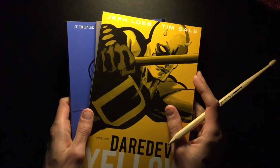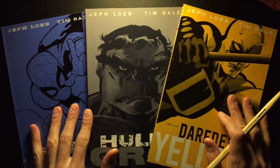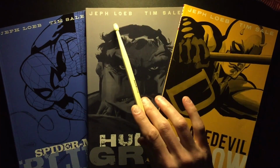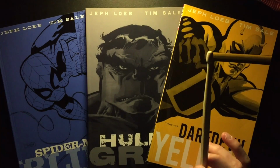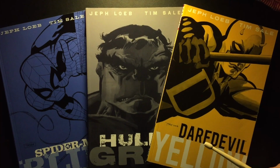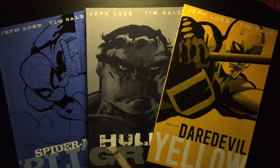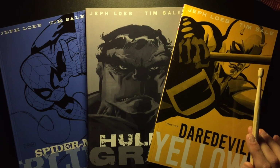Next, I have spoken about these a bit. This is the Color series by Jeff Loeb and Tim Sale. Now, they actually have a more recent addition to this collection called Captain America White. That just finished. I do not have that in trade. I plan on buying the hardcover when they collect all three of these with the Captain America making 4.